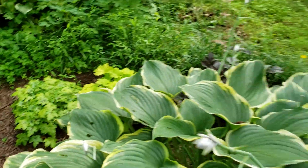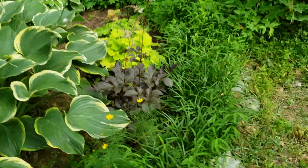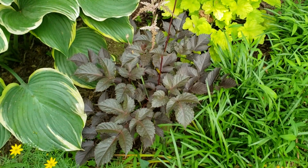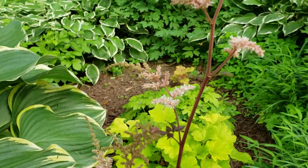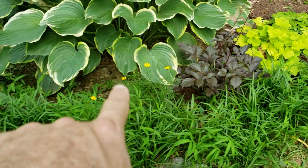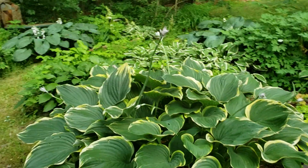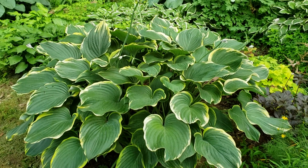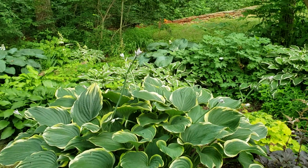So, coral bells, we've got our chocolate Astilbe here. Really liking this chocolate Astilbe. This is not my favorite one this year, but really liking the chocolate Astilbe. Again, some of these little coreopsis that managed to hang on. These hostas are just huge. We need to divide that up. That thing's probably 5 feet in diameter, maybe bigger than 5 feet in diameter. Huge flower spikes on it.